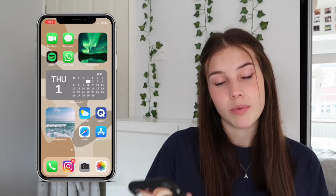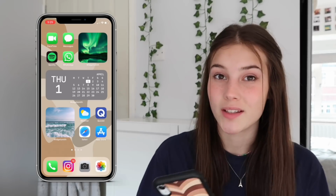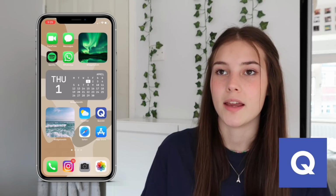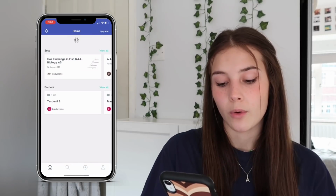And then if we go into the blue section, we have the weather app. Tells you the weather if you didn't work it out already. And across to that we have Quizlet. Now Quizlet is a very good revision app. I use it mostly for biology. I will quickly just show you.